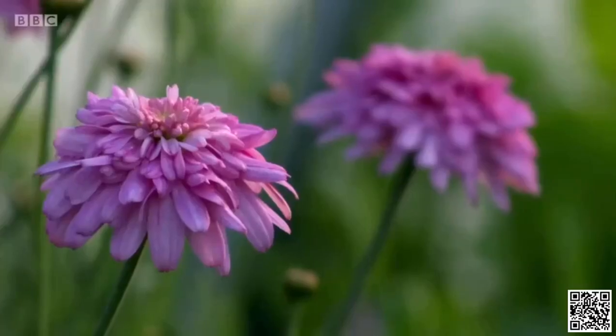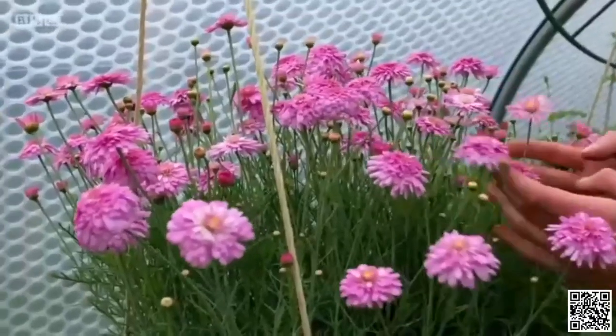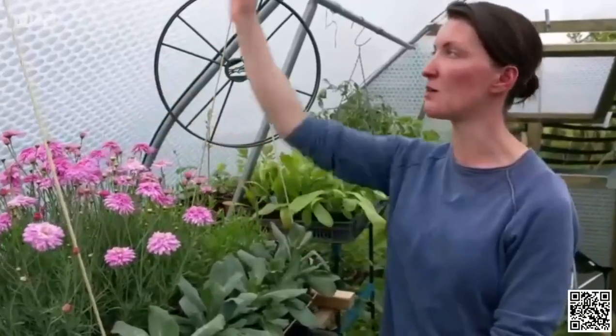So my Margarita daisies, Summer Stars, doing quite well. I'm really happy to report. All of them are grown from cuttings, and I thought if I want lots of colour and a nice flower form, then I can grow my daisies. And normally on Skye it's quite difficult to harden things off, but these daisies respond quite well to being hardened off. So I know I can take them outside and they'll do fine and I won't lose them.